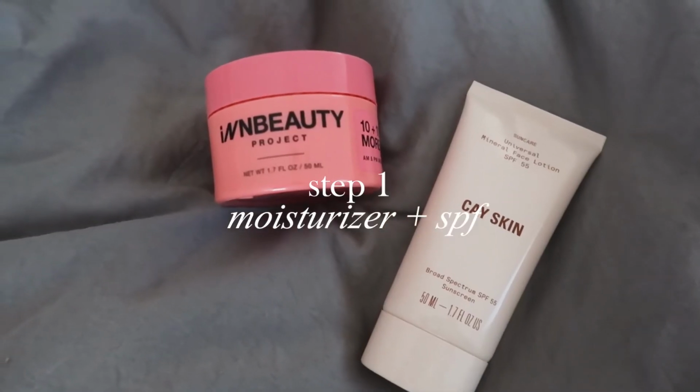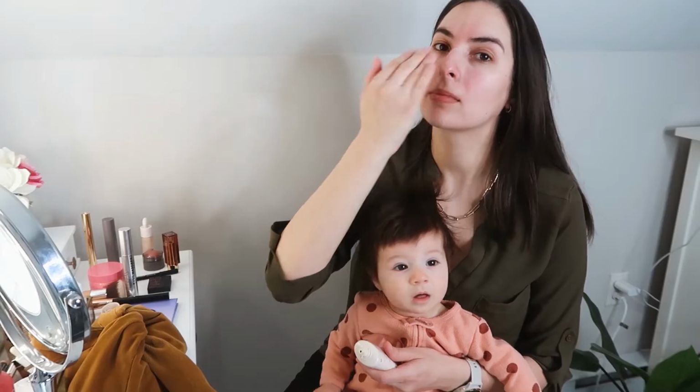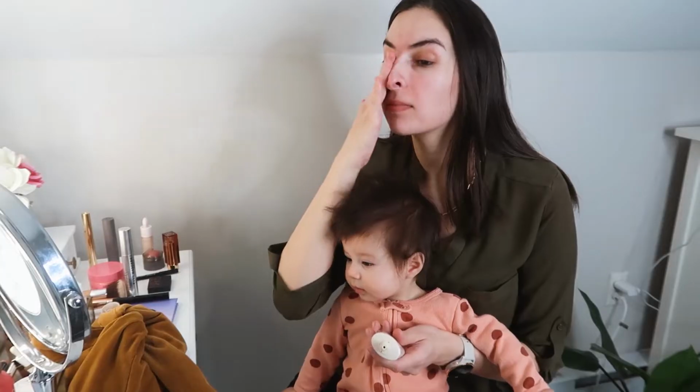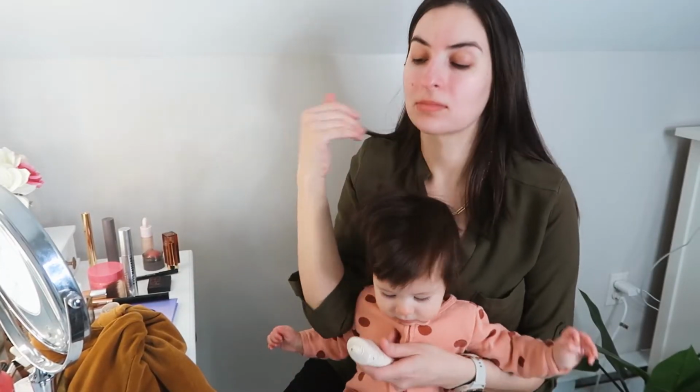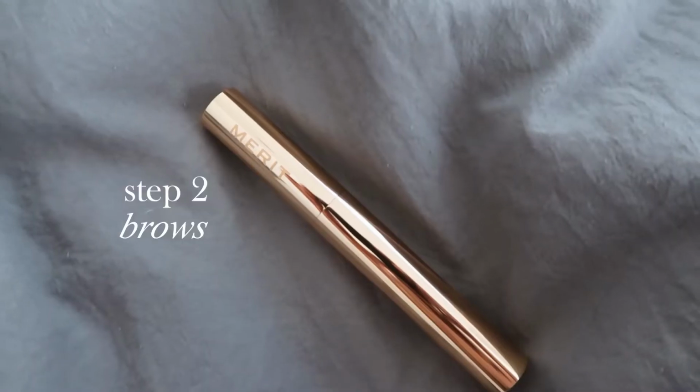So my first step is I start with moisturizer and sunscreen. And I've always known that I have to wear sunscreen every day, but I never stuck to it because I just hated how hard it is to apply natural sunscreen. It always leaves a white cast and it doesn't soak up into the skin. Not this one though. I literally swear by this one. It's incredible. Next is brows.